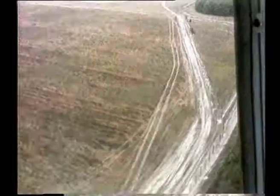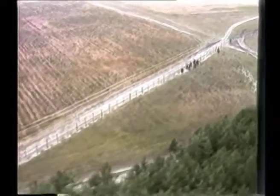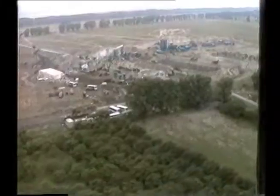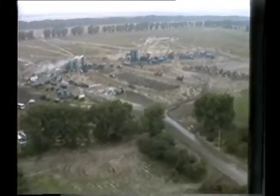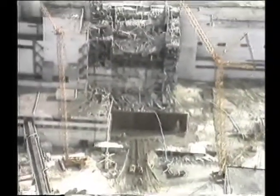It was clear that the ruins of the unit could not be left as they were. They continued to deteriorate and remained a strong source of radiation. The most dangerous area would be surrounded by a 200-kilometer-long road. 3 plants producing concrete were built not far from the power plant. The first one was commissioned on June 21st. Then began construction of the shelter, the so-called sarcophagus.